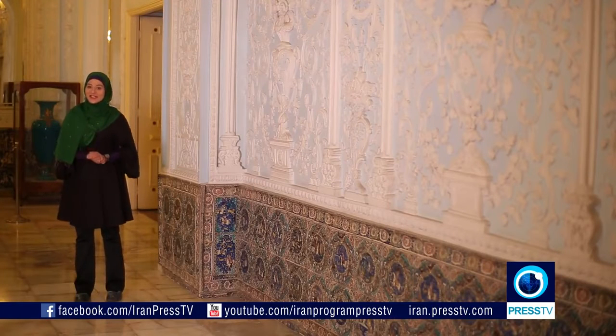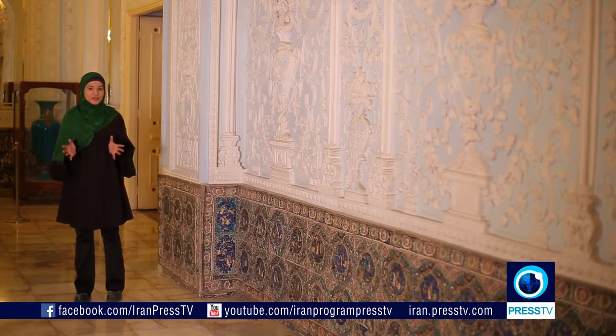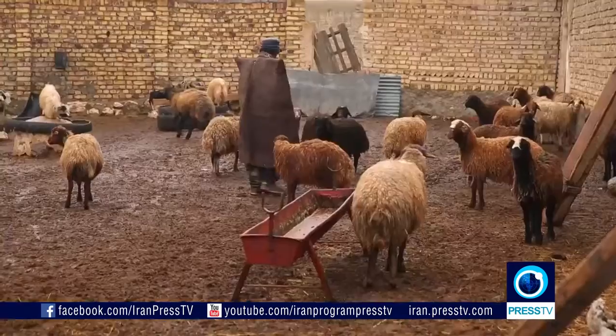Semnan Province is to the east of Tehran, and like Tehran, it's on the southern skirts of the Alborz mountain range. Where there are lots of mountains, there are mysterious caves. In one of them, Reza Noyabi found some cheese.